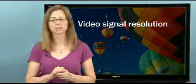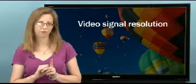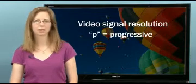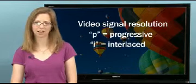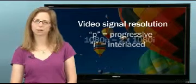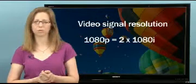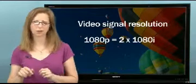Now, when it comes to the resolution of video signals, as opposed to screen resolution, there are just a couple of things you need to know. First, the P in resolutions like 720p and 1080p stands for progressive, while the I in resolutions like 1080i stands for interlaced. The main thing to remember here is that a progressive signal has twice as much picture information as an interlaced signal with the same resolution, and generally looks a little more solid and stable, with on-screen motion that's a little more fluid.